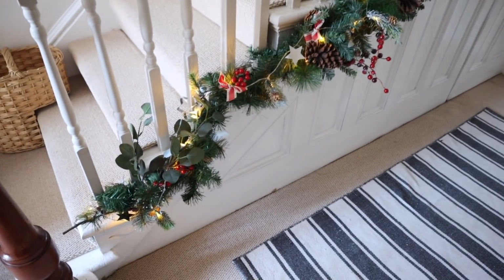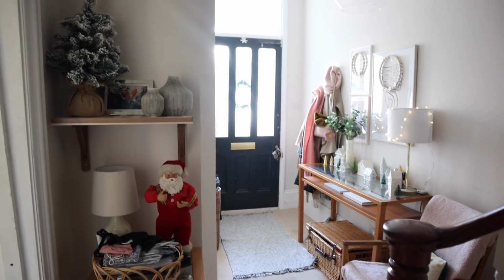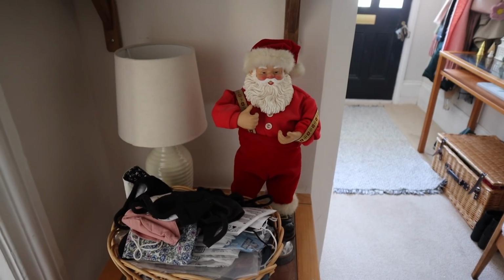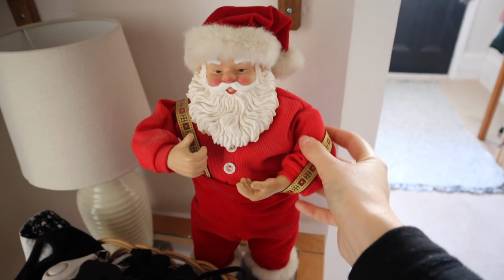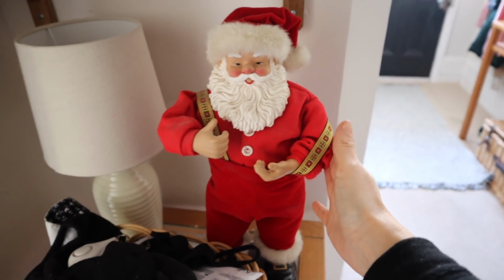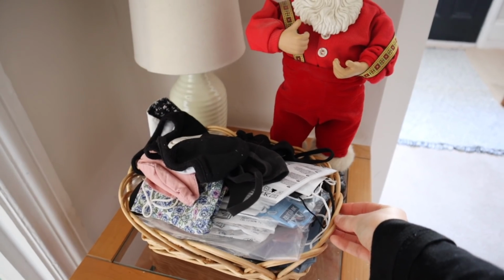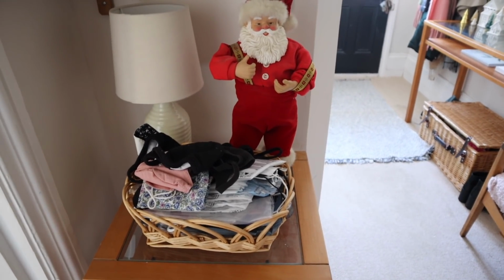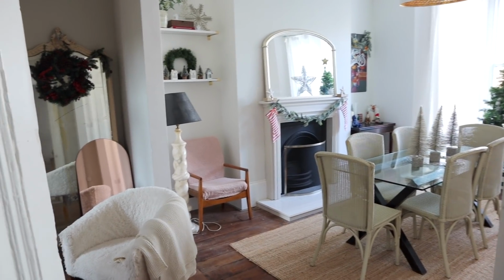I love it. When looking this way, this is what the hallway looks like, and I've got a couple of little decorations here. A Santa that's been in the family for years. His little arm is falling off, but he still sings once he's plugged in. And a very festive basket of face masks. Oh, 2020.